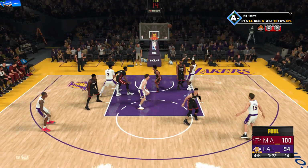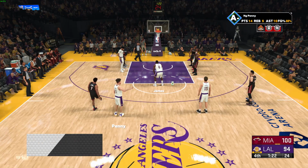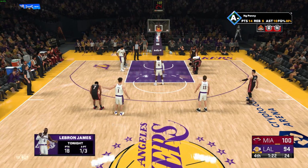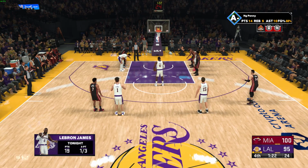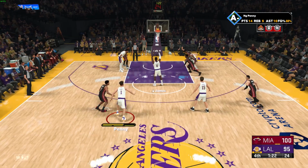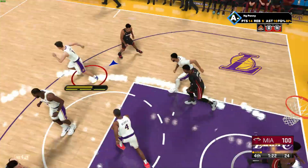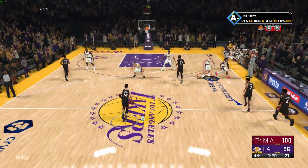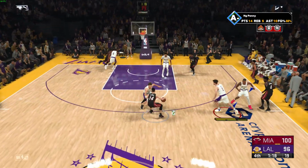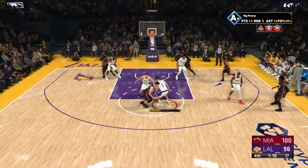Here's James. And he's going to the line for 2. The official saw contact while he was going up. His third personal foul. So much is made about how much LeBron James spends on his physical body, but people don't understand his mental game. Stuff like that, that shot fake, is just more impressive to me. Tight game. He is exactly who he wanted at the line.